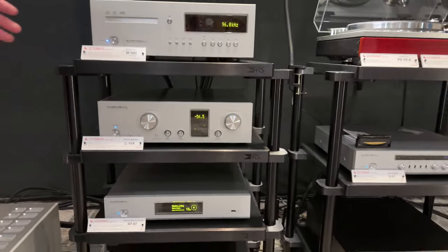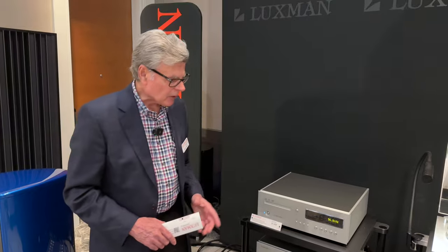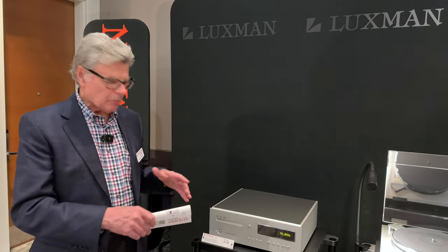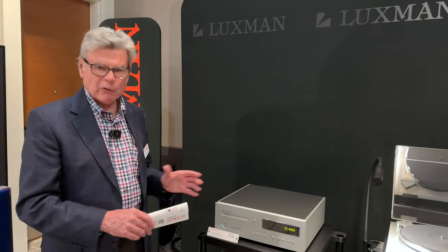So we're very excited about these pieces because they enhance the sound quality and functionality. Both the NT07 and the EO7 make the Luxman premium system more functional and more useful than ever before.